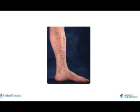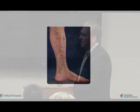This picture doesn't translate as well as it did on my laptop computer, and I apologize for that. But this is just meant to be a demonstration. Everybody knows what varicose veins can look like, and that's a pretty severe case. A skinny patient, so he does not have the risk factor of obesity, but that patient does have a large amount of swollen veins.